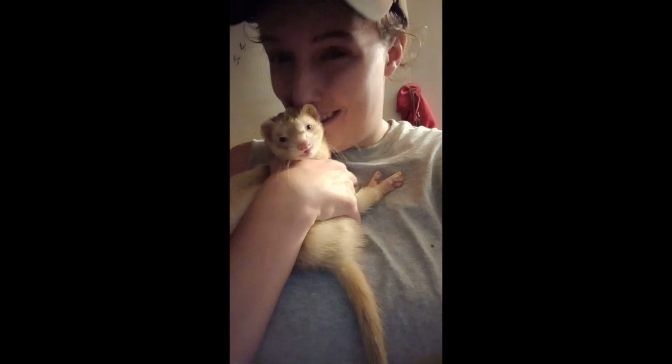Back in the ferret room, and today I've got the tarp and we're going to line this floor. The floor is dry and ready to go. This is Slinky. Alright guys, here we go.